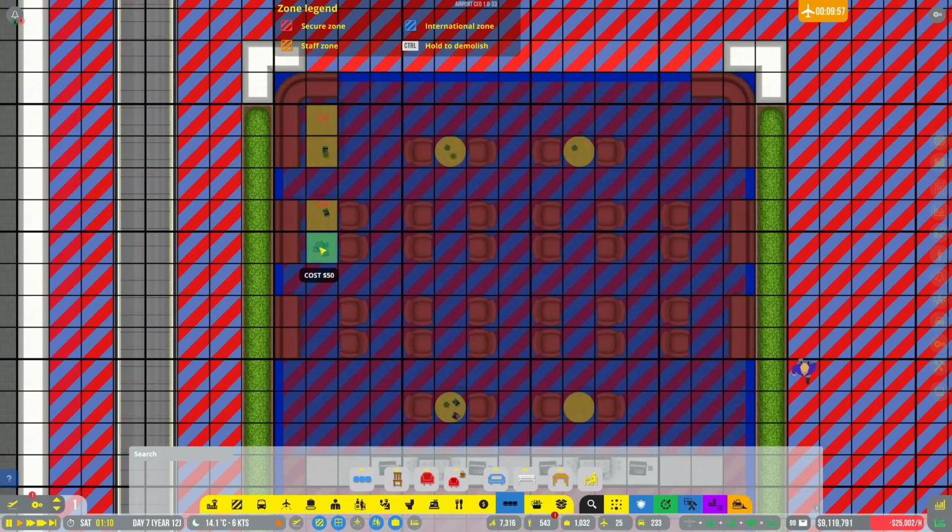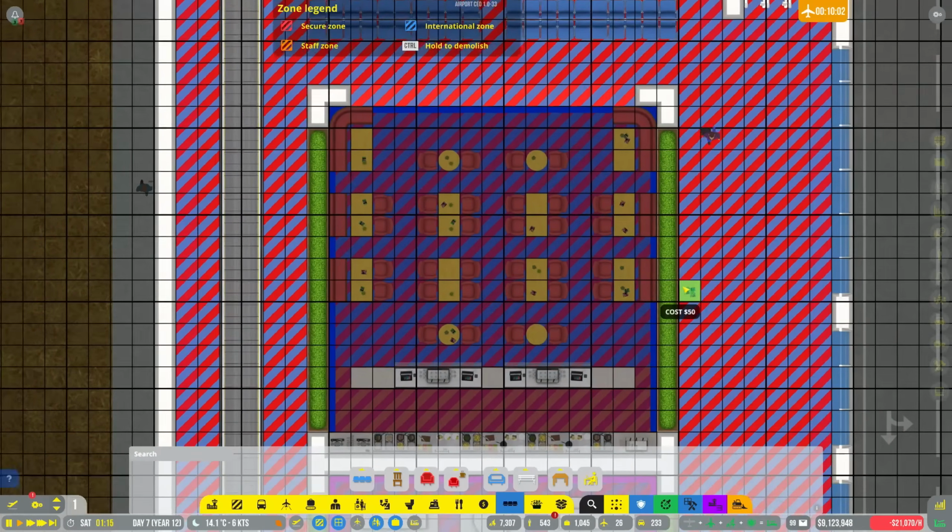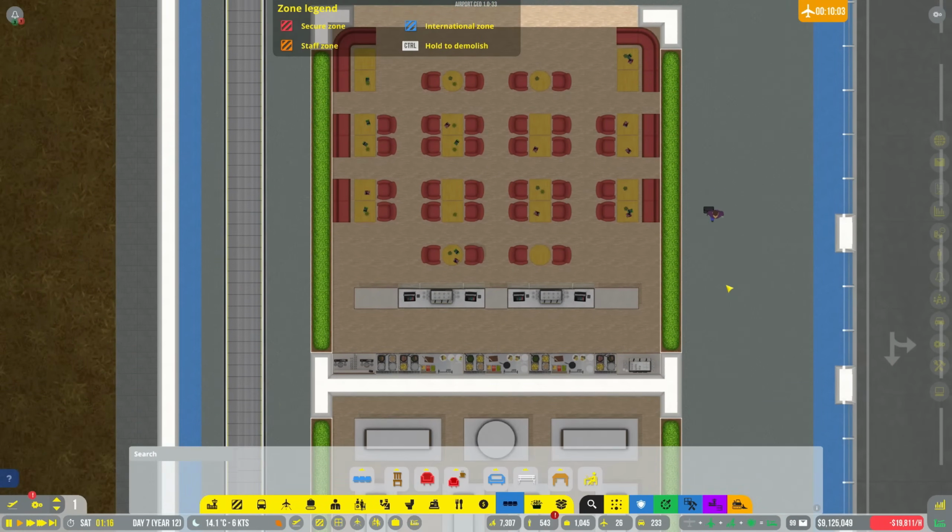And then the rest of it's just gonna be the regular tables, which should give us the ability to get pretty much any restaurant that we want in here. So I think that's okay. I think that'll kind of work out.